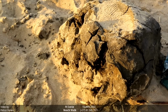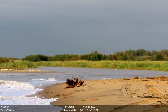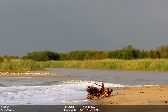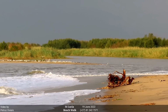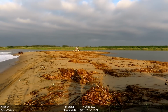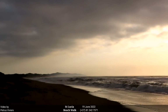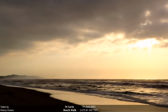Piece of bentonite mud that has been moved here out of the water. A nice gully that formed here just north of the estuary mouth. It is going to be a nice fishable gully and channel now during the neap tide.